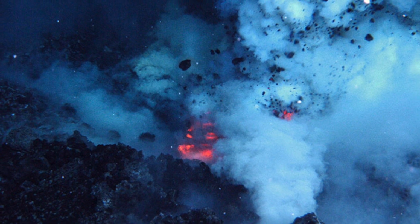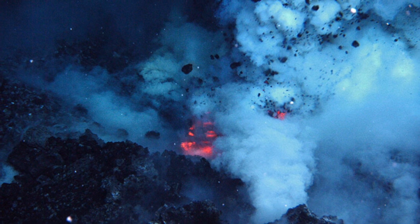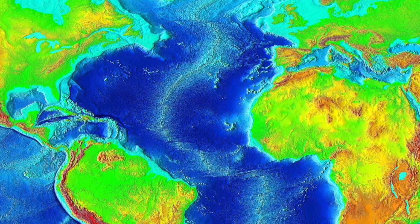This is so fascinating. So what is the most common? Do slow spreading ones and the pillowy sort of byproduct, or the more fast moving ones? They're both common, but there's more slow spreading ridges as a length of the mid-ocean ridge system than there are super fast ones. But it's a whole diversity. You get ultra slow spreading ridges as well.